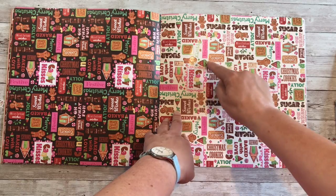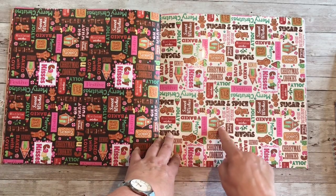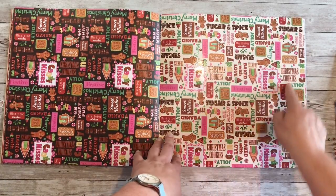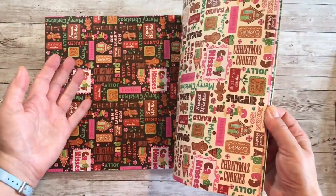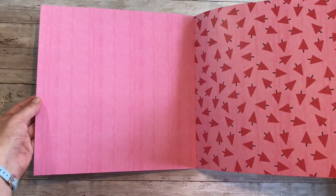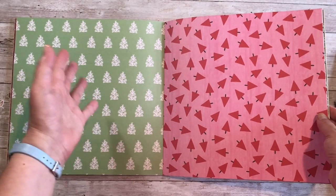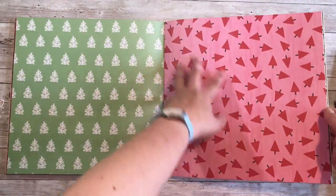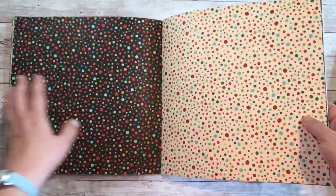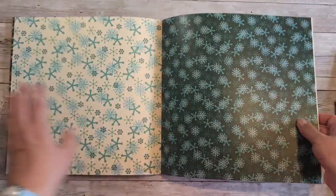So you can come into each of these elements with the Christmas cookies, peace, love, candy, mistletoe wishes, little gingerbread men and houses again, and you can cut into all of these quite easily. So there's going to be so many extra elements that you can add. You've got pages of bright pink and red Christmas trees, and then you've got this green here is like a peppermint green, and it's like coconut ice colours. I think that's the way to describe it. We've got lots of dots in various shades, and then some really pretty pearlized snowflakes at the back.